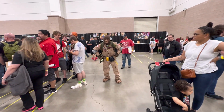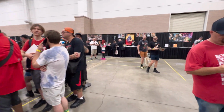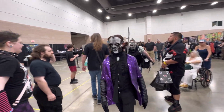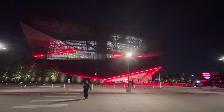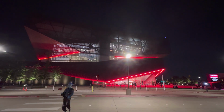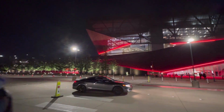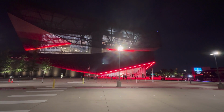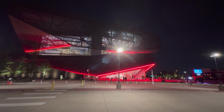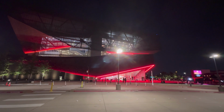Now this guy, he's an old classic Wolfman in a Ghostbuster outfit. There's a couple interesting characters. Very creative. Hey, it's Howie Mandel from Little Monsters right there. But anyway, before I was distracted, there's just something about the Irving Convention Center at night when it glows red for Texas Frightmare weekend.